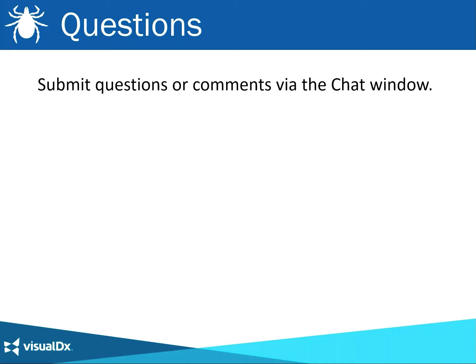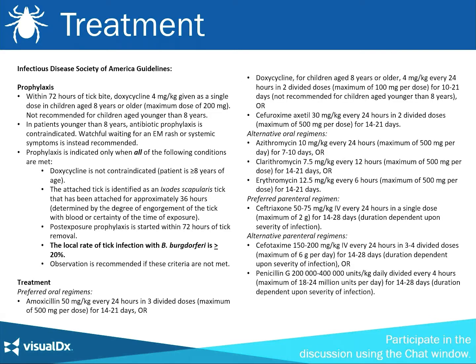We have another question in too. Is 21 days the recommended duration for antibiotics? So I think we have to go back to our slide of the treatment for Lyme disease. Yeah, it looks like it's 14 to 21 days. So I think that's reasonable to say yes to that question. Thank you.